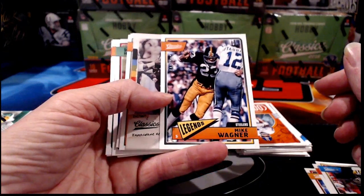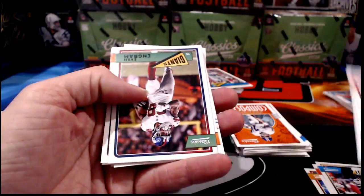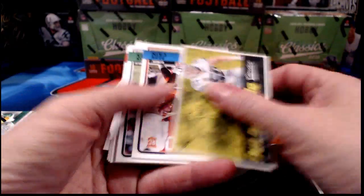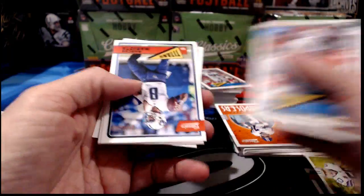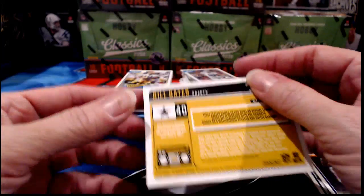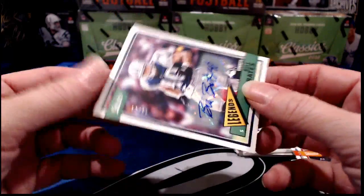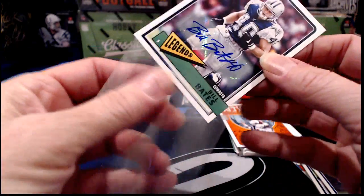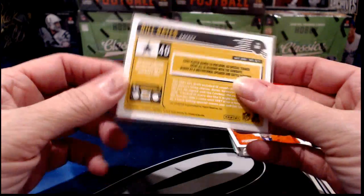To 299, Mike Wagner, Steelers, red back variation. I'm not super sad about it. I like Prestige, but all those base cards were kind of painful, I will grant you that. Bill Bates for the Cowboys. Huh, there's one you don't see very often. Numbered to 65. So a little throwback autograph for the Cowboys with Bill Bates.